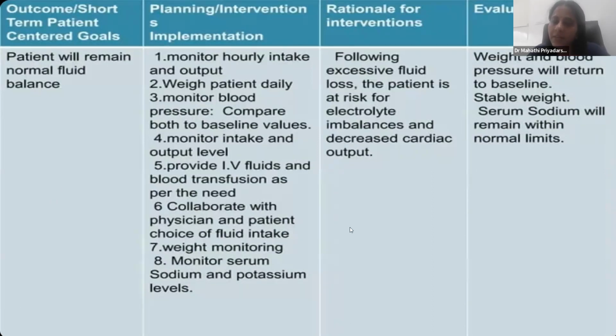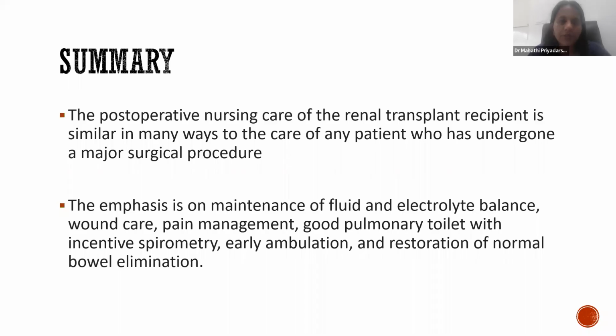Weight and blood pressure will return to baseline. The patient's weight will be stabilized. Serum sodium will remain within normal limits. Next slide, please. So what is the summary? The postoperative nursing care of renal transplant recipient is similar to any other patient undergoing major surgical procedure. So most important things are management of fluid electrolyte balance, wound care, pain management, good pulmonary toilet, and early ambulation.